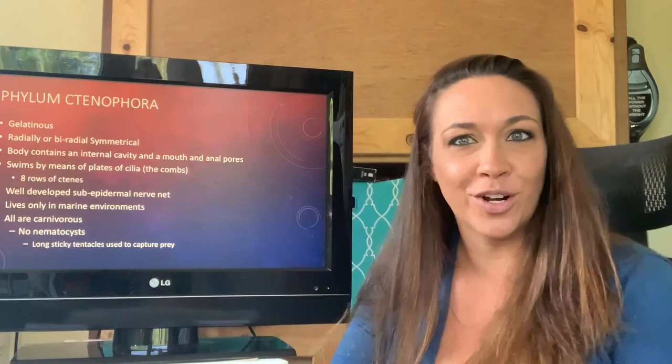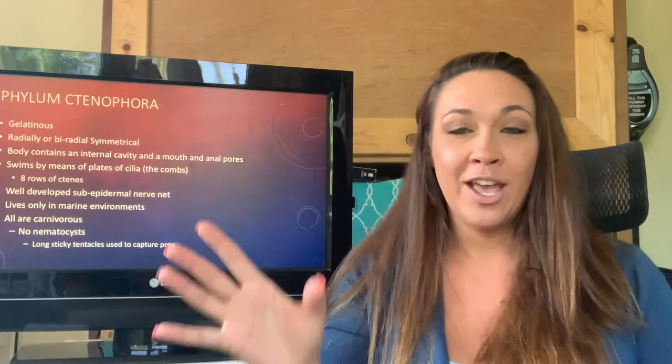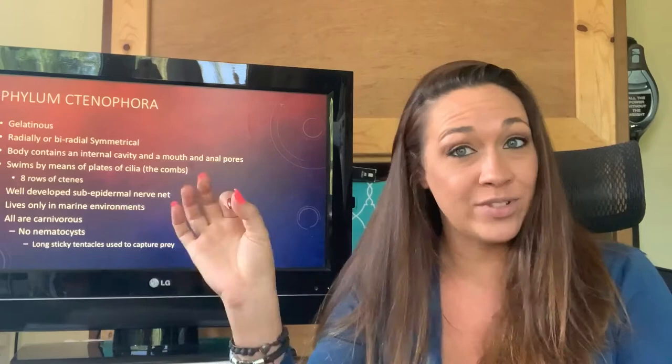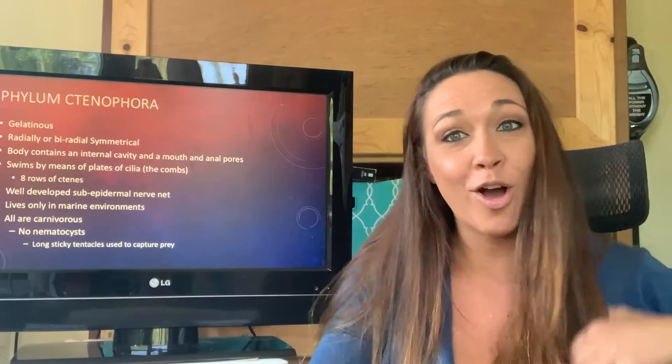Oh, another big difference between the two. So cnidarians have those nematocysts, right? The cnidocytes and the nematocysts, the stinging cells that are going to shoot those little barbs out and attack you, right? These guys do not have that. Okay, so Ctenophores cannot sting you. You can hold them, you can poke them, you can play with them. I mean, don't. But you can, and they're not going to hurt you. So no stinging cells here.